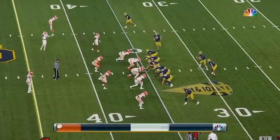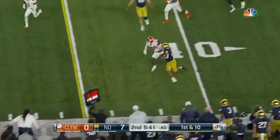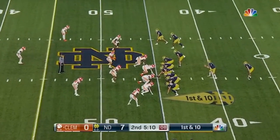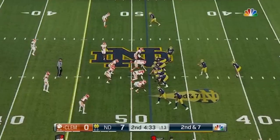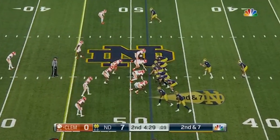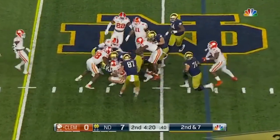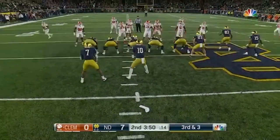Notre Dame comes out, and now they realize, okay, Clemson can't move the ball. Let's just put our foot down and run the ball. There's really nothing to draw up here. It's inside zone, it's power, it's just running right at them repeatedly. And you can see, again, Clemson's loading up the box, cheating down at the last second, playing man coverage, and they're just not stopping the running game. They know what's coming. They still can't stop it.